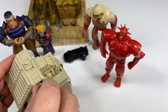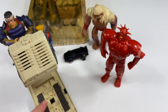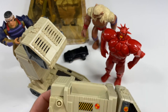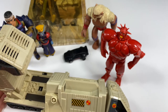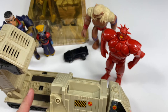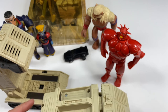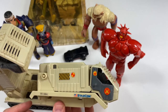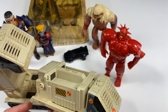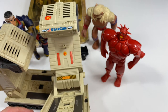So Starcom, really cool. I have a bunch of these, and I have another one. These are probably metal too, where you can put vehicles and stuff like that on and they'll stick. So here's one here. About the same condition, but it has all the stickers. So I'll probably be taking the tracks off of this one and the figures and the doors, because the doors are missing on this, and I'll have myself a really good example of this vehicle, and the switch on this one works too. So that's really cool. Starcom.